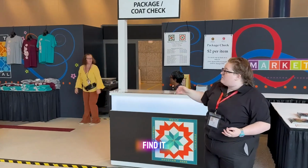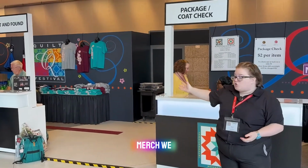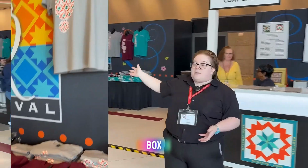We can help you find it. Along with that, we also sell all of the awesome International Quilt Festival merch. We have t-shirts, pins, tote bags, really neat stuff. A little bit further down our desk, we have our Rent-A-Box services.